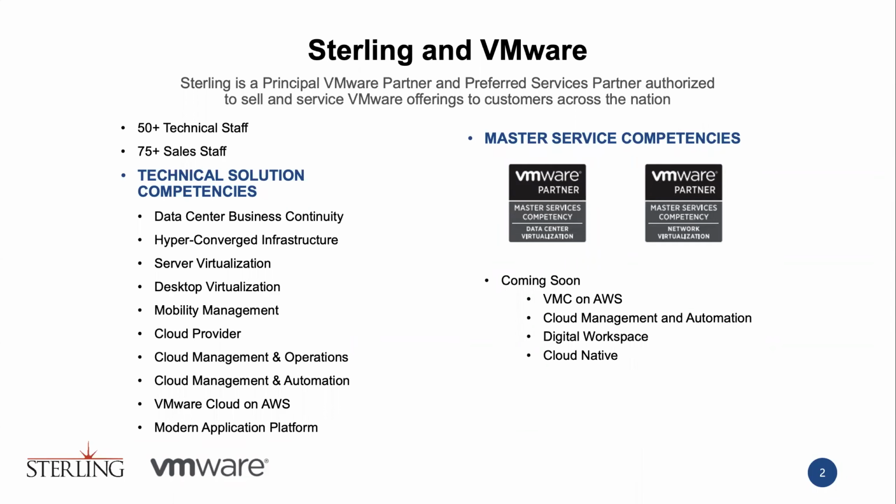Before we dive into the demo, I wanted to give you a brief overview of Sterling's capabilities. Sterling is a principal VMware partner and a preferred services partner authorized to sell and service VMware solutions to customers across the nation. With 50 plus technical staff and 75 plus sales staff, all trained on VMware offerings, we are sure to provide you with an industry best value on all of your client cloud needs. As you can see from this slide, Sterling holds many VMware competencies, including 2 master services competencies and more coming soon.